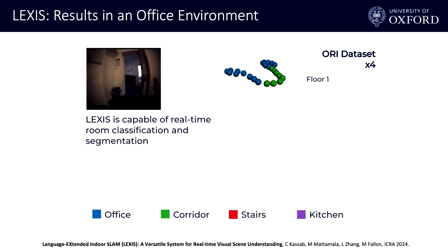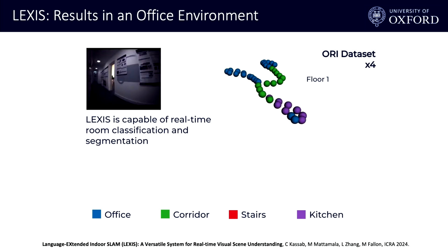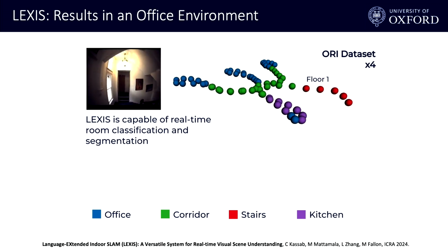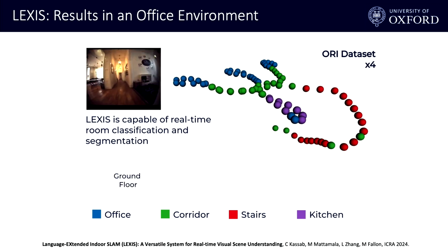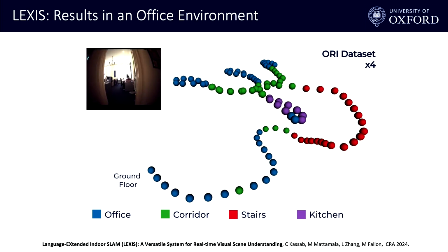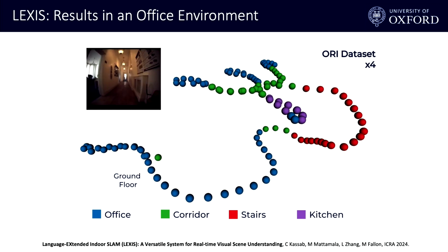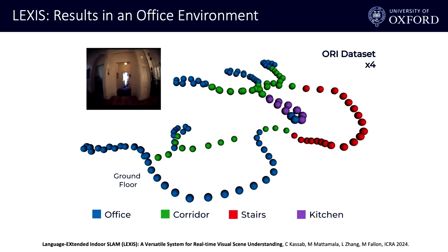Each of the colored nodes corresponds to a snippet along the trajectory, which is colored according to the scene classification. Again, using visual language models, which have presented themselves as being of equivalent performance to the engineered approaches that have typically been used, so bag of words based approaches that have been used for visual place recognition. So it's a combination of a more traditional place recognition system with large language model based image comparison.